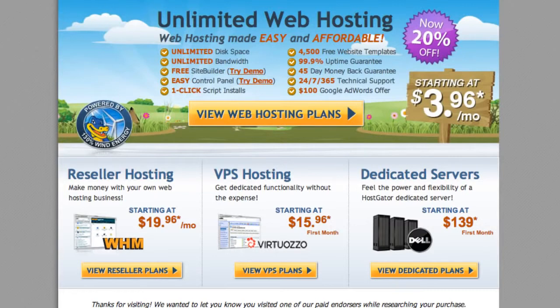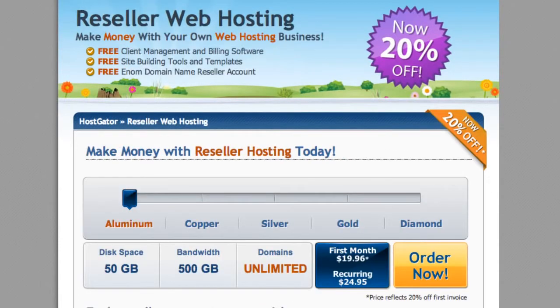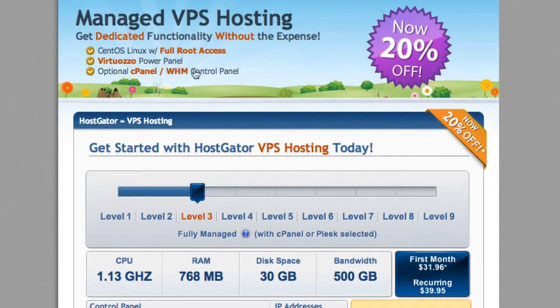So web hosting, this is the cheapest one, and this is one I definitely don't recommend. This is a server, as we showed you before. It's the cheapest one, and most of this is shared. It's on a shared server, and the load is not much good. You don't get much space. The one we recommend is reseller hosting, but we'll get back to that. VPS hosting is kind of like a dedicated server, which gives you your own server.